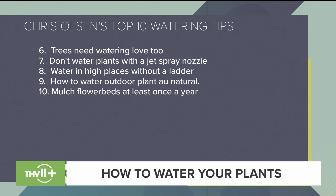And then we got mulch your flower beds at least once a year, and don't be stingy. Do 3 to 4 inches because that keeps moisture in. And last but not least, just make sure you water.